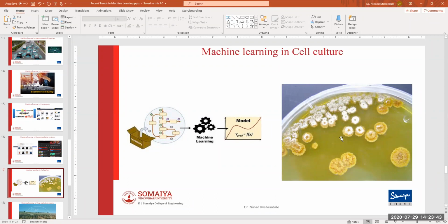So what it does is it records when the cells are growing at a fast speed, at what light, at what CO2 level, and what food is given to those cells, and so on. And based on that, it builds a growth prediction model, and then it automatically sets those conditions.